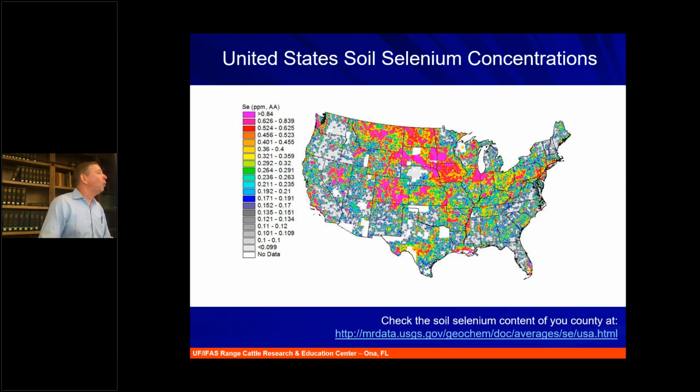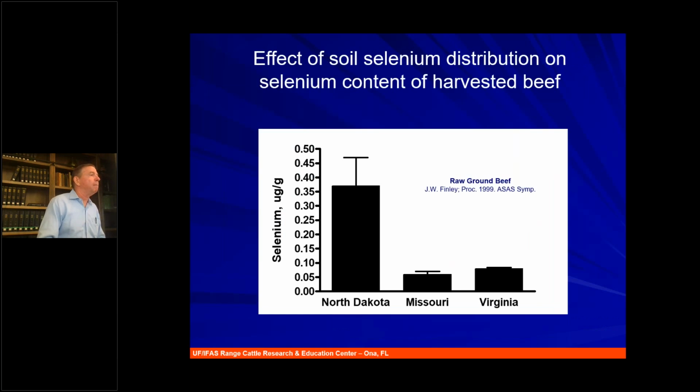Here's a survey of soil selenium status across the United States, and the dark colors are where you have high selenium soils. All right, and the very light areas are where you have low selenium soils. And if you look here, the only place that we have adequate or high selenium in Florida is in the Okeechobee agricultural region. Now, at one time, there were a lot of cattle in that region, but not today. So the rest of the state has very low to almost devoid soil selenium, which results in forages that are very low in selenium.